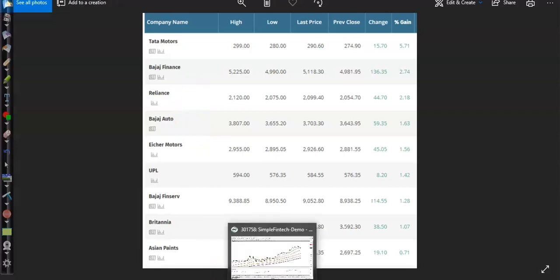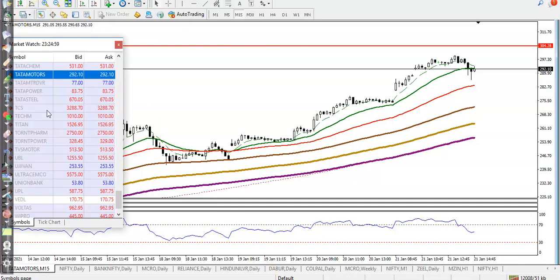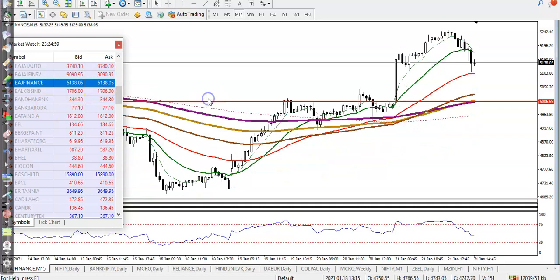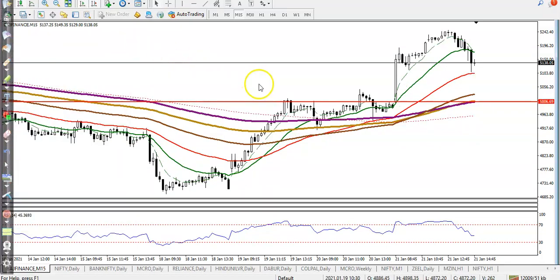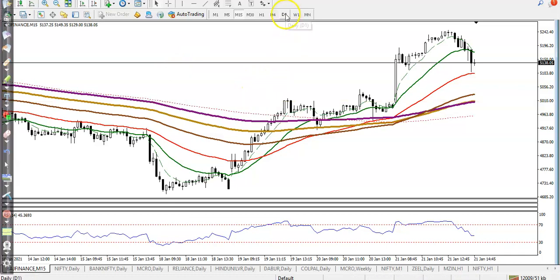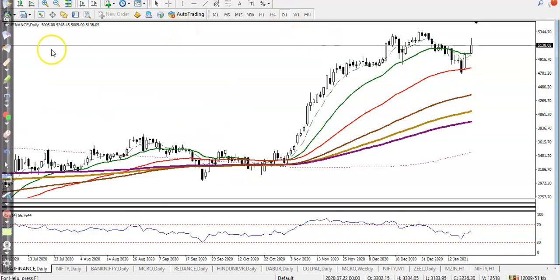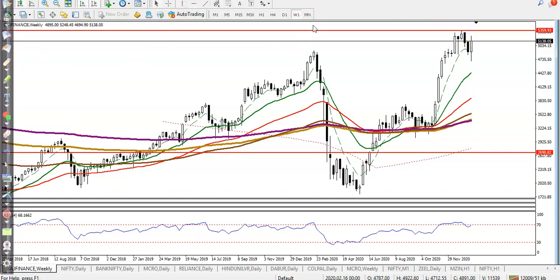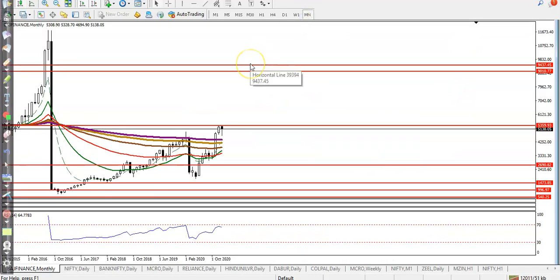Now next, this is Bajaj Finance, as I said yesterday. Let me show you the daily chart first. As I said earlier, they formed a one white soldier and we are looking for a buy, so we must find out the resistance line. Let's check it weekly. Is there any resistance line on a weekly basis? Okay, that is the last point. Now this is the resistance line, and on the monthly, no resistance.